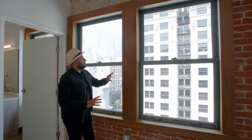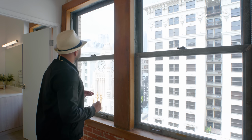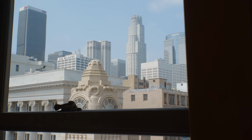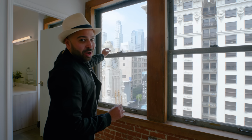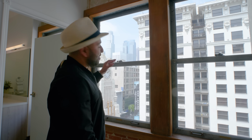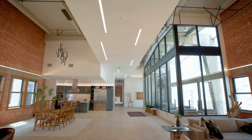So a lot of these windows, they've been refinished, but these are the original windows. Very historic. And when you look outside, you see the Tower Theater. I mean, this is history, history, history, guys. It's a little bit of history, and then right behind it, you have downtown LA. So it's a little bit of a mix of the old and a little mix of the new. What a metaphor for life.